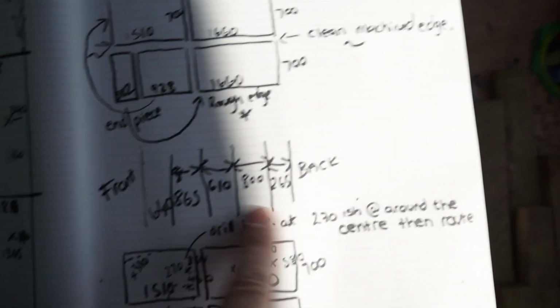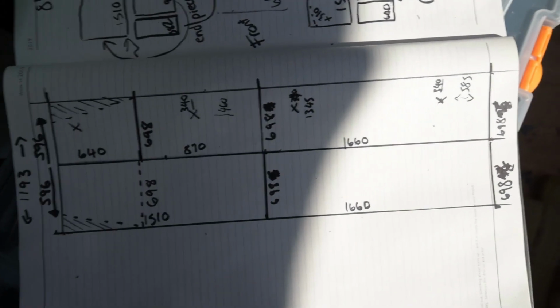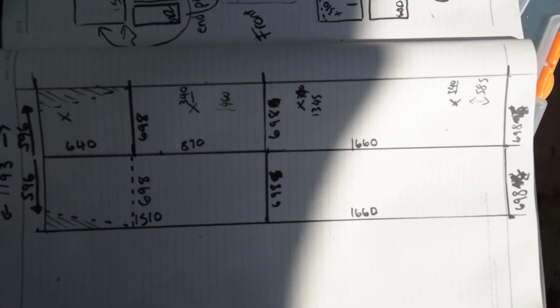So then I worked out where all the ribs were, where they need to be screwed in, and then I've worked out where the lights were. It got a little bit tiny. There's a big stupid permanent marker. So here we are, this is like the final one. It's kind of drawn to scale. Well, obviously it's downscaled, but it should be accurate.